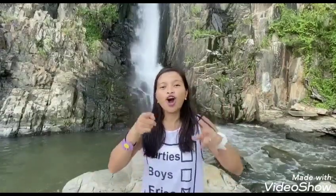About 20 minutes ride from Central. So if you want to go here, you just take the 4 bus from IFC Square.